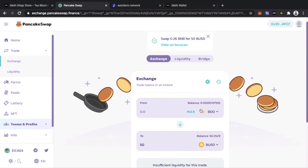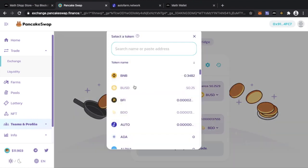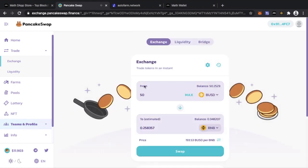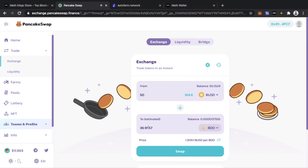So I can see the transaction that I need to do. If I type down here, I want BDO to BUSD, 50 BUSD, so $50 equates to roughly, I think it's 36. Let me find BDO down here. Sometimes you have to change the currencies. But there you go. So 50 BDO is just under $50. 50 BUSD is about 37 BDO.